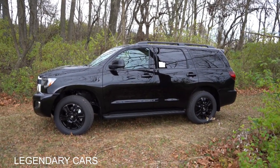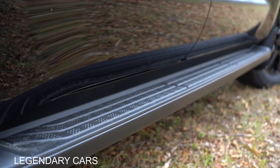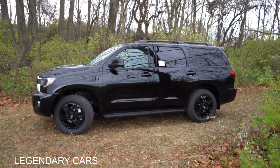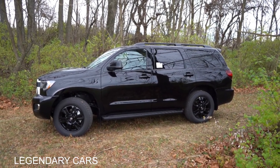So that's pretty nice. Running boards are going to come standard on all trim levels, as you can imagine, with 10 inches of ground clearance. This one does sit up a little bit higher than normal, so running boards are a necessity. Cast aluminum running boards then for the TRD Pro. That's pretty cool. Let's take a look down at the wheel setup.